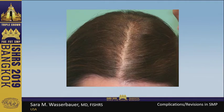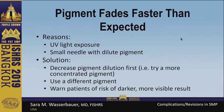Here's another one. This one's a little tougher to see, but this lady came back. If you look closely, you can see some discoloration of the scalp. And the pigment has faded faster than expected.